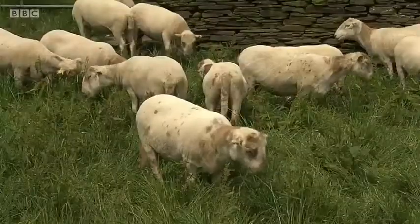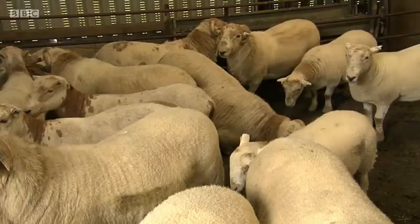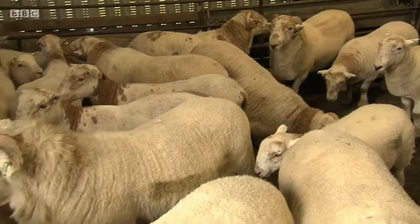We keep South Wales mountain sheep. They're a very special breed to us. They live here, they're very hardy, and we get very fond of them.